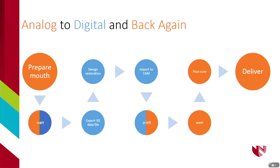And the more digital the process, in theory, the fewer errors you have the opportunity of introducing. But this is entirely new, so what are the errors that we're introducing? We all know what happens if we put in too much composite and try to light cure it. Now, we understand a lot of the limitations of traditional fabrication techniques. A lot of these are newer.